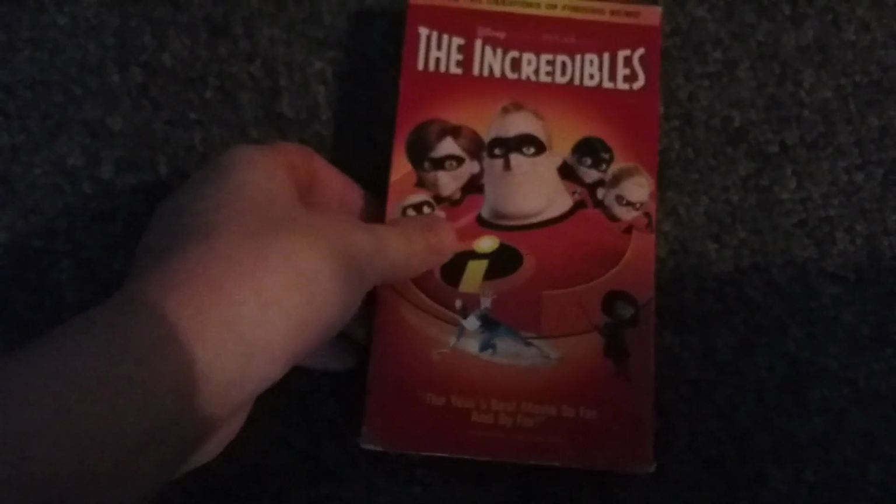So, the VHS tape is one I've been wanting to get for a little while now. The tape is the 2005 VHS of The Incredibles. So, here's the front, the side, the other side, the top, and the back. And the one main reason I wanted to get this was because in my portable DVD player, the DVD of this movie has like a stroke halfway through and it always freezes. So yeah, this is what the back looks like.